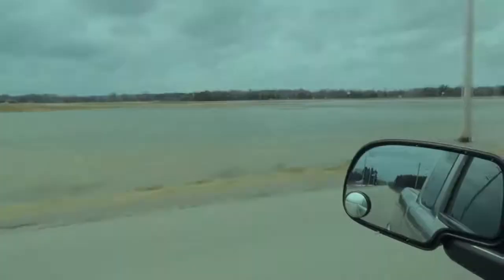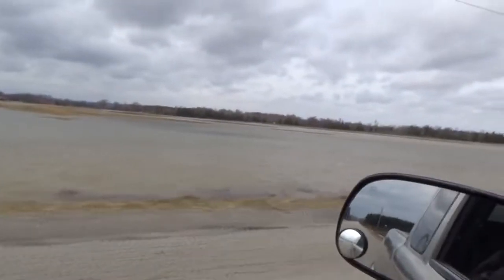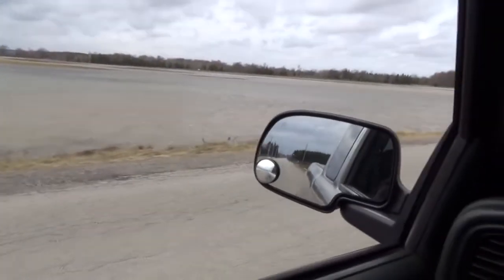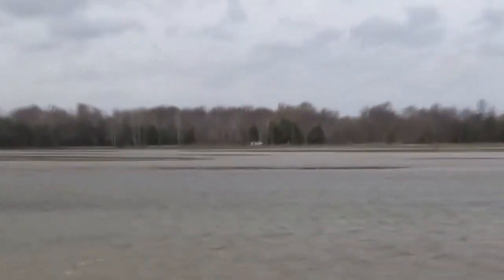But anyways, I guess we'll head out. Oh man, this is supposed to be a sod field. Oh, we actually almost got white caps happening here. Oh, look at this. Look at this guy way back in there too.